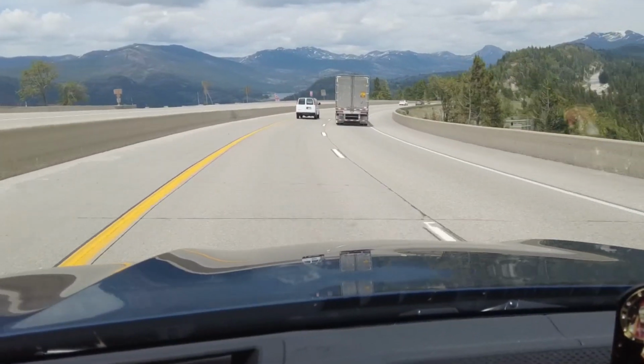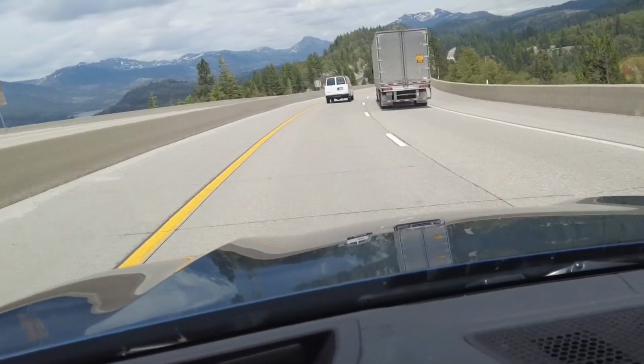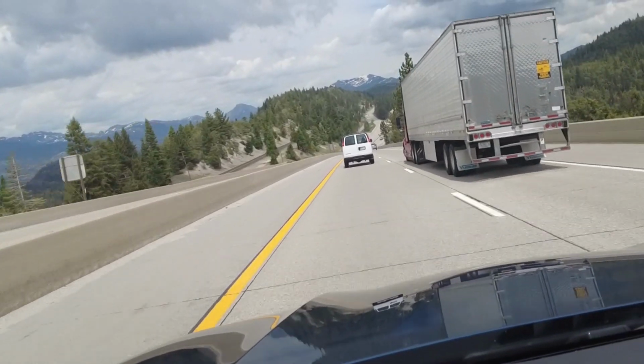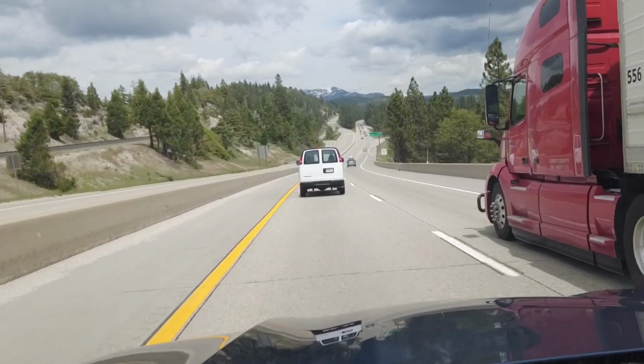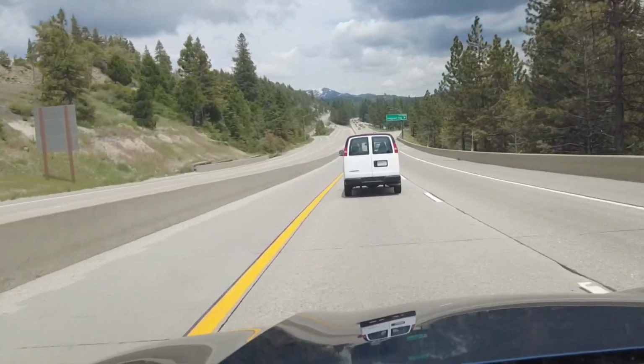We took our first stop at Donner Lake Vista Point on Interstate 80. This is Donner Lake Vista Point. This is just by the side of I-80. And this is just a vista point, not at the bank of the lake.